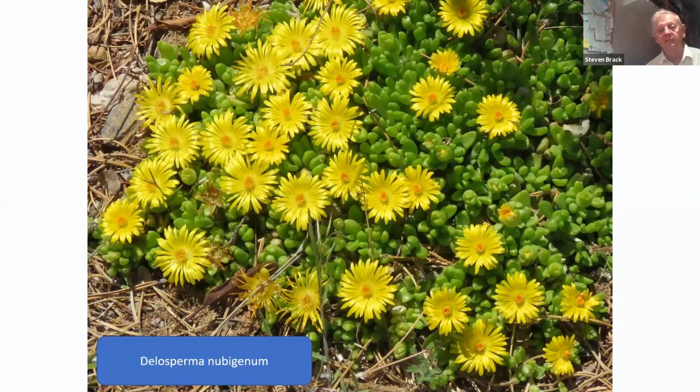And here's the same Nubigina where you saw the plant in the wintertime was all reddish purple. Here it is in early May and flowering up a storm. It's covered with flowers for a good 3 weeks.